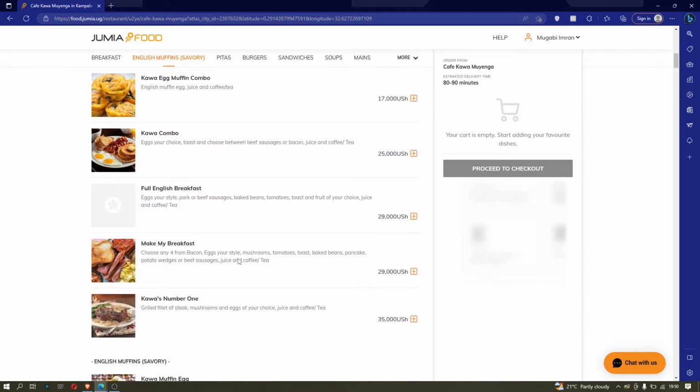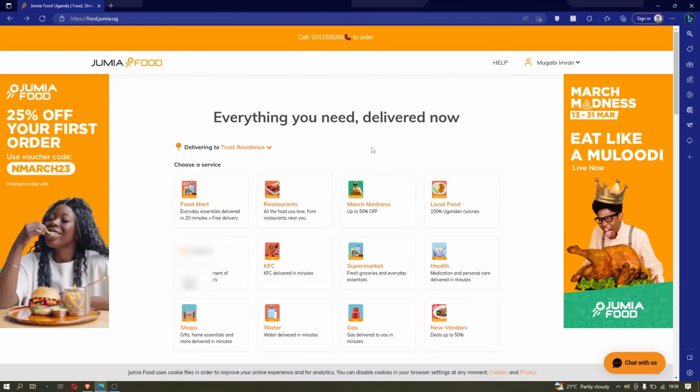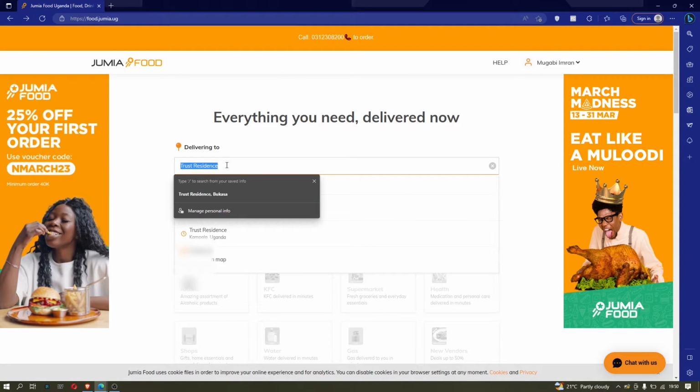Okay, so now after choosing the restaurant of your choice, remember Jumia Food, the way it works is restaurants and supermarkets register themselves on the Jumia Food platform, and then when an order is placed, the nearest restaurant or supermarket is the one that is going to process your order. So depending on your location, that's why the first thing you need to enter when you are signing up with Jumia Food is your location.